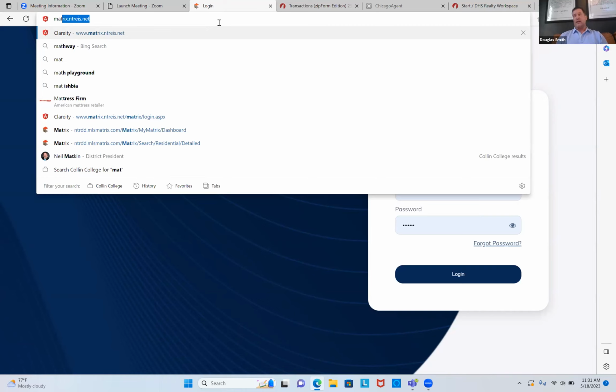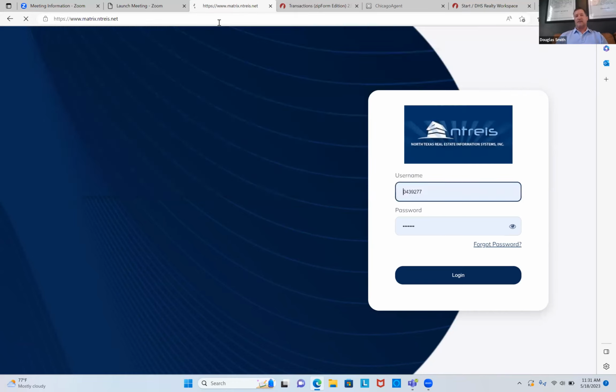And when you work with a landlord seller, you're going to print. So we don't have to worry about DocuSign or e-sign or the new AuthentiSign. The first thing is you get the phone call, you'll confirm their phone number, their email, set the appointment. Today's Thursday, so we'll say I set an appointment for Saturday at 10 a.m. The first thing I'm going to do when I get off the phone is go into MLS. That's matrix.netris.net, and I'm going to log in.